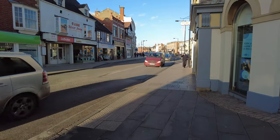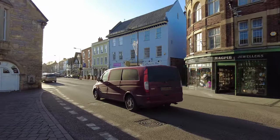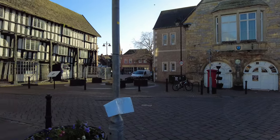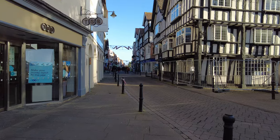Yeah, so this is the main sort of road through Evesham. It's a busy road. There is a bypass. But years ago, you used to be able to drive up here, but it's a pedestrian way now. So I'm going to head back down here now, folks.